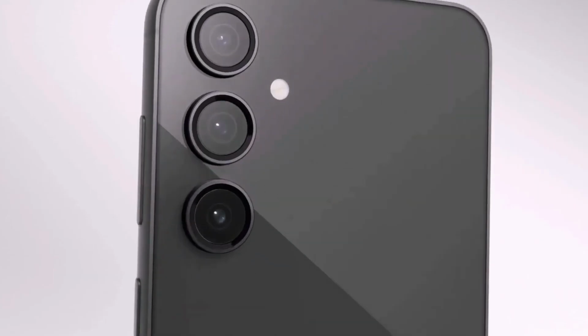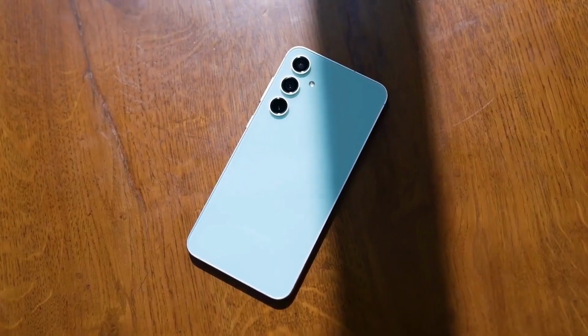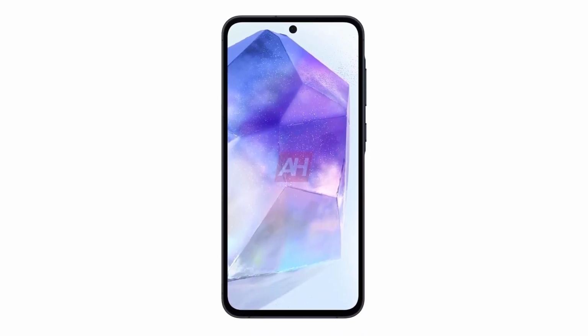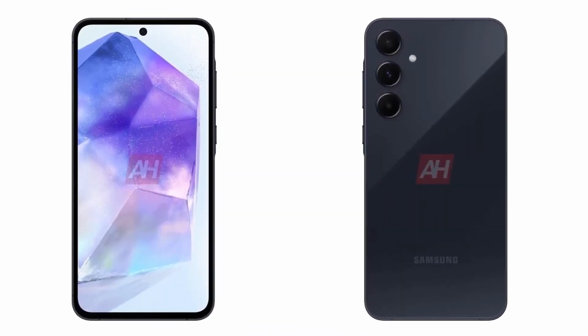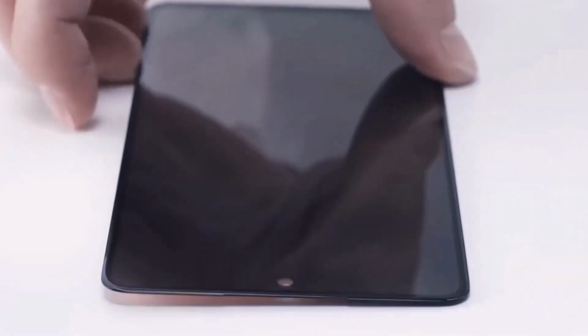Cameras. Shifting our focus to the camera setup, rumors suggest that the Galaxy A55 might not bring significant changes in this department. The Galaxy Club report suggests no major changes, but that's not necessarily bad news. The A54 delivered impressive photos for its price. While the rear camera setup seems consistent, unfortunately, there's no news on any front camera updates.